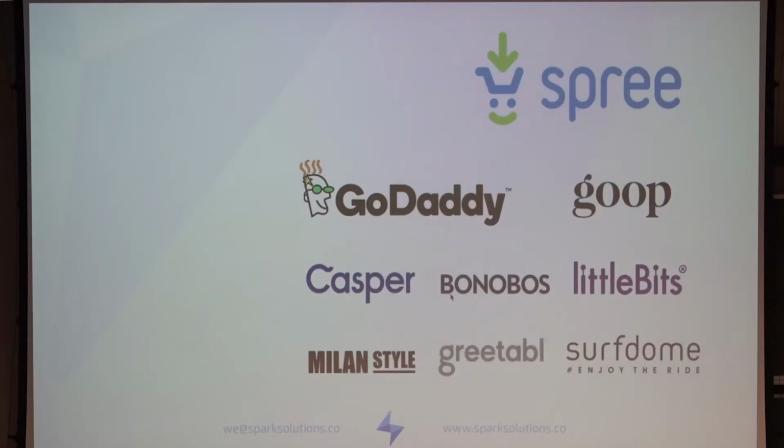In the real world, Spree is used by companies like GoDaddy and Goop, as I mentioned earlier. Goop is a huge website, about 3 million visitors per month. And Casper, one of the hottest startups right now, selling mattresses. Bonobos is a clothing website, also huge in the US. And some of our projects like Milan Style, a fashion e-commerce marketplace, really huge in the UK. And Greetable, a nice little startup that sells thousands of products per day, mainly in the US and Canada.